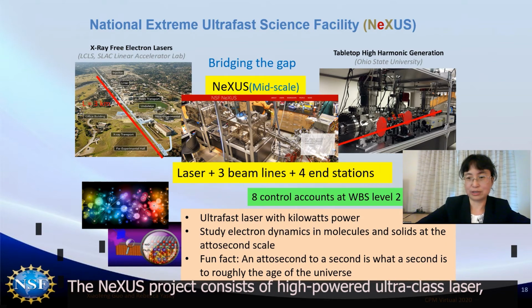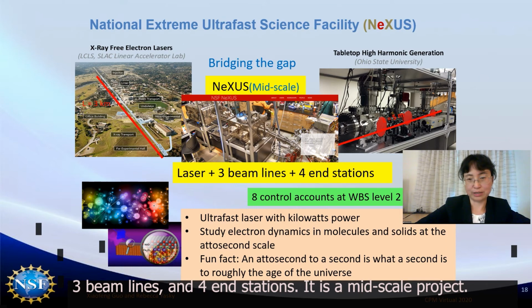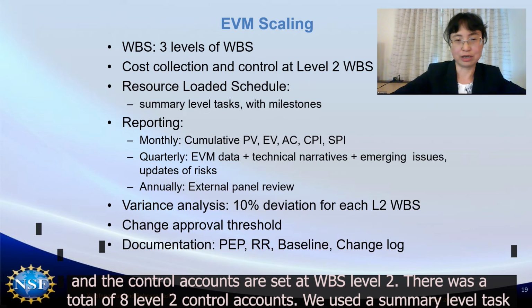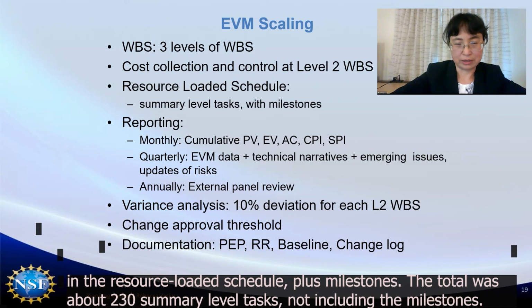The NEXUS project consists of a high-powered ultra-fast laser, 3 beamlines, and 4 end stations. It is a mid-scale project. We use scaled EVM to manage this project. The scaling approach includes: we first set the WBS to level 3 only, and the control accounts are set at WBS level 2. There are a total of 8 level 2 control accounts. We use the summary level tasks in the resource-loaded schedule plus milestones. There are a total of about 230 summary level tasks, not including the milestones.